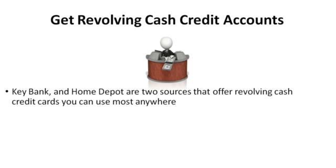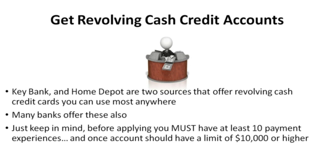KeyBank and Home Depot are two sources that offer revolving cash credit cards you can use most anywhere. Many banks offer these also. Just keep in mind, before applying, you must have at least 10 payment experiences, and one account should have a limit of $10,000 or higher.